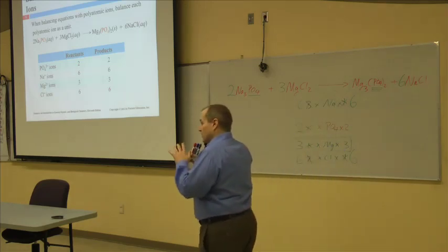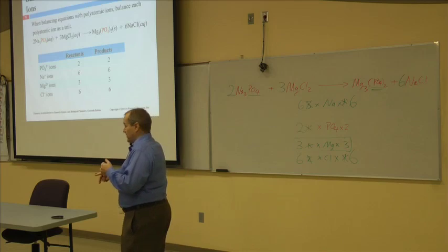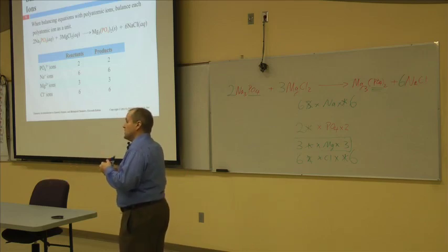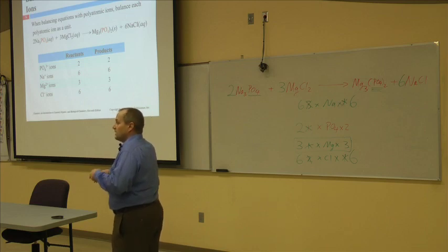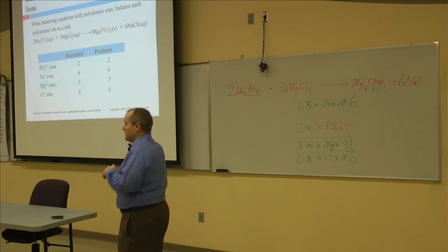Now, when you have an element by itself, balance it last. So if you have a lone carbon or a lone iron or whatever, balance it last. Balance the polyatomics first. Okay? Use a pencil. Don't be frustrated if you make mistakes. Keep trying. It's easy. Think of it as a puzzle, not as a problem.